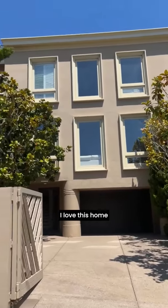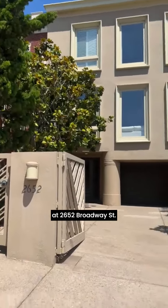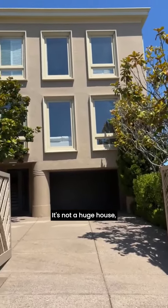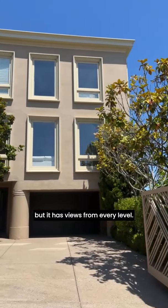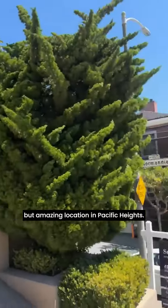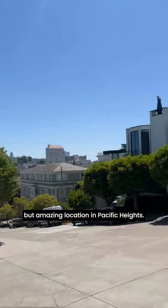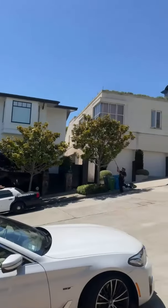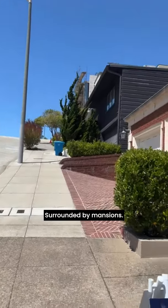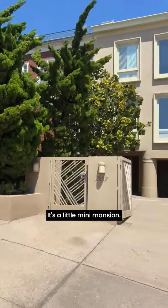I love this home at 2652 Broadway Street. Gated entrance, nice garage. It's not a huge house, but it has views from every level. It needs to be completely redone, but amazing location in Pacific Heights. Surrounded by mansions. It's a little mini mansion.